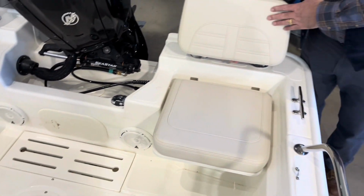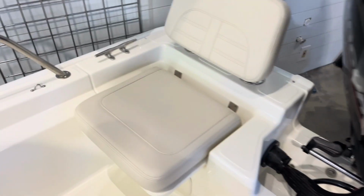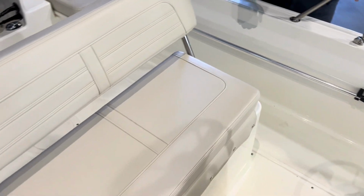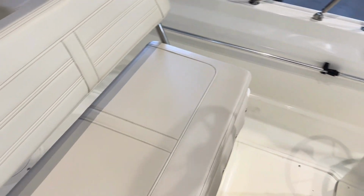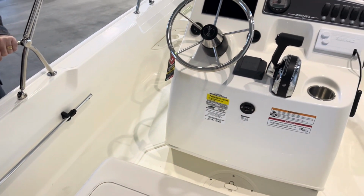These are removable backrests, one on the port and the starboard side. These seat cushions do remove, so if you'd like to use those as steps without the cushions, you can. The console has a flip-flop seat, so you can sit facing rearward or forward. As you notice, it does have the high rails, plenty of safety for staying inside the boat or for smaller children.